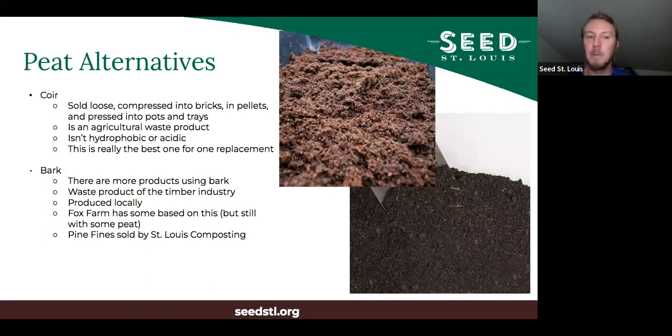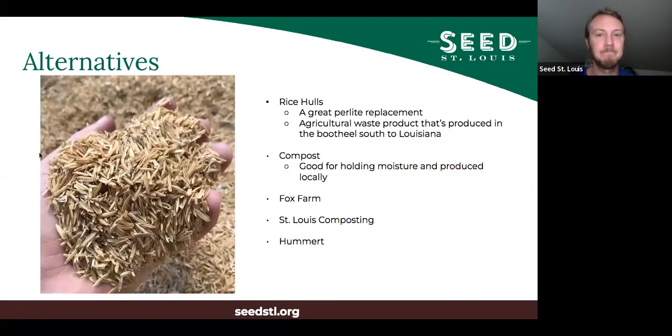Fox Farm is probably the best place to find a low peat potting mix that's bagged, that does have bark in it, but it does still have some peat, unfortunately. And if you want to make your own potting mix, which I'll talk about in the next couple slides, you can buy pine fines, which is the best bark material to use, from St. Louis Composting. Rice hulls are also a great alternative for perlite, and compost is a good addition to hold moisture, which is what vermiculite is mostly used for.